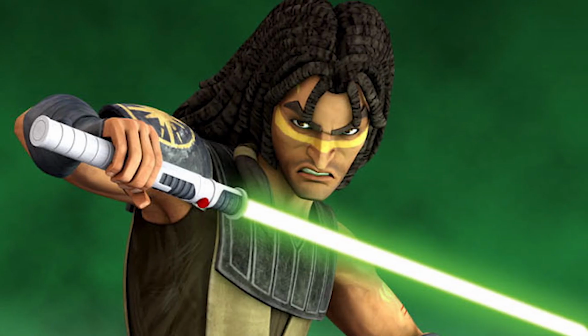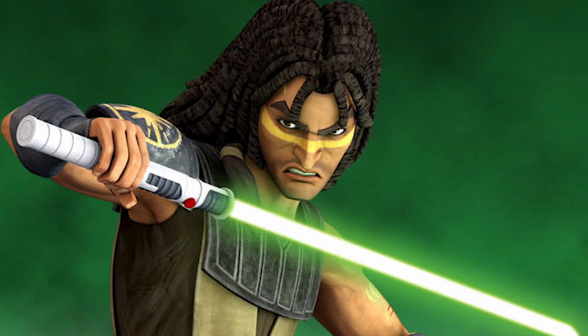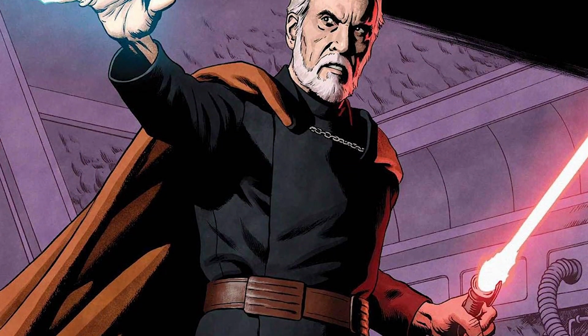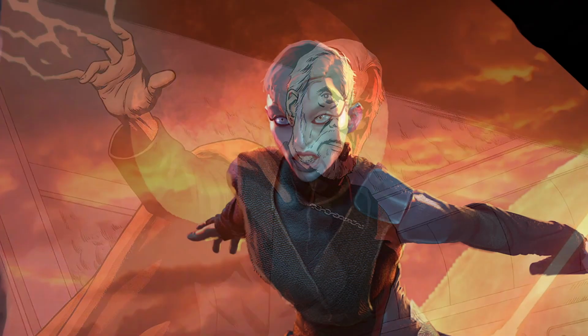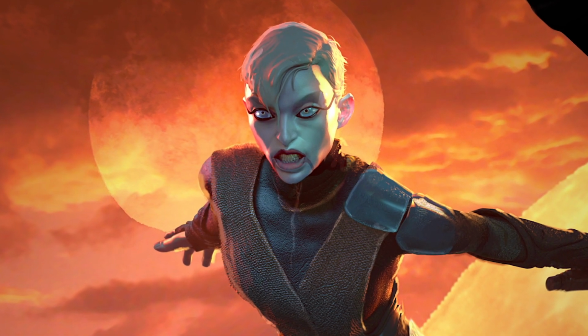Now in Dark Disciple, Count Dooku uses Force lightning against Quinlan Vos repeatedly as a form of torture, but he never comes close to killing him, only causing him immense pain. Then at the end of the book, Dooku shoots lightning at Quinlan with the intent to kill him, but it hits someone else by accident. Spoilers, Asajj Ventress.